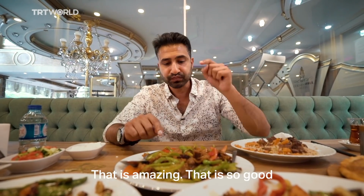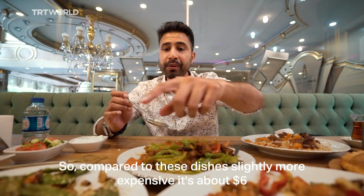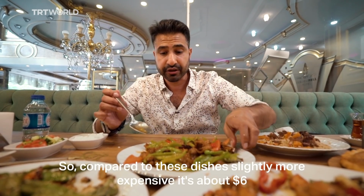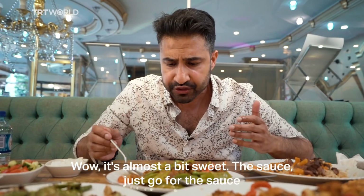That is amazing. That is so good. This dish, by the way, is 45 lira. So compared to these dishes, it's slightly more expensive. It's about $6. But this is truly magnificent. Wow. It's almost a bit sweet. The sauce, just go for the sauce.